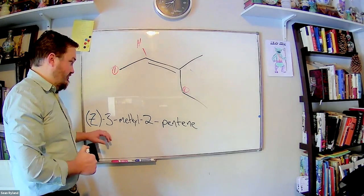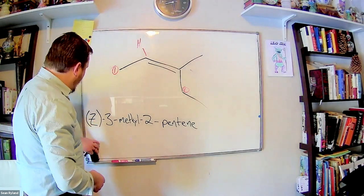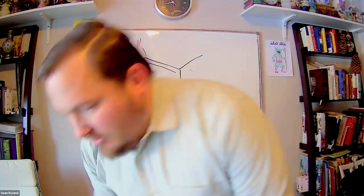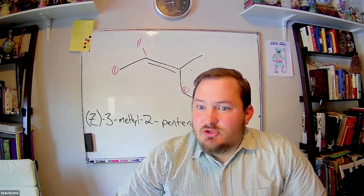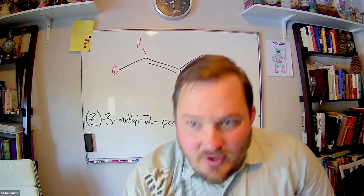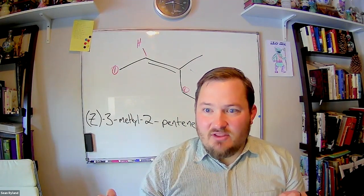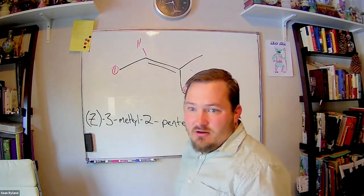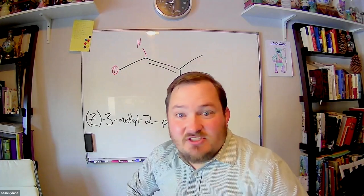All right, so this looks really kind of familiar, might not be the right word, but it looks similar to the way we've done other naming, right? And we are going to have similar rules when it comes to determining if we need to use E and Z. Because if we're talking about R versus S, we could tell whether we needed to use R versus S if we had four different substituents on the same carbon, right? That was our giveaway that made it an asymmetric center. If we have an alkene, we need two different things on each side of the alkene. So it doesn't mean you have to have four different substituents. Like, for example, we had a methyl here and a methyl there. But what you do need is two things that are different on each side. In other words, you have to be able to assign priority, right?